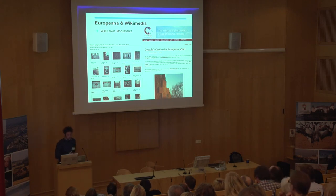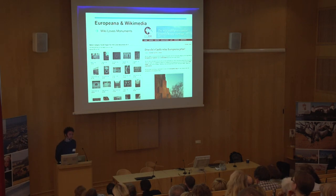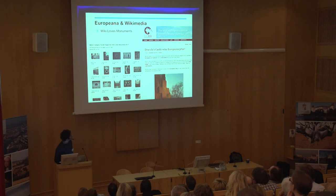Last November, we participated in the Wiki Loves Monuments contest, probably also quite well known within your communities. We had our own category, GLAM images. So we wanted followers to photograph GLAM monuments. And this is our winner of last November. It's Dracula's Castle.